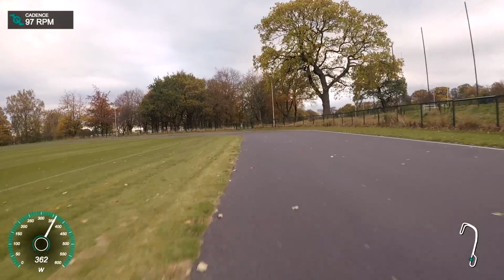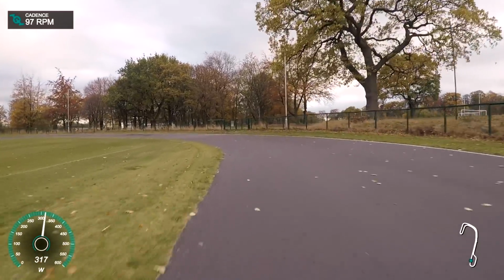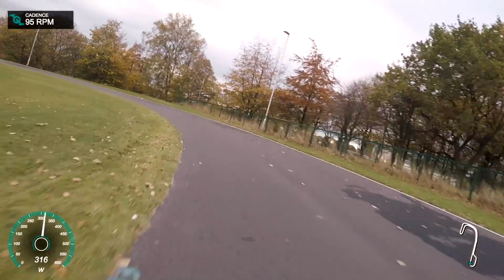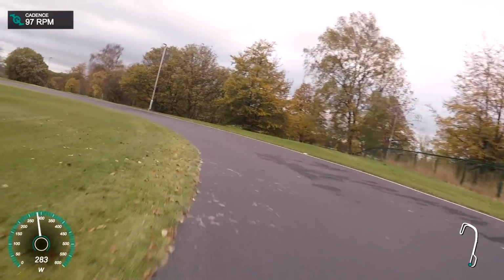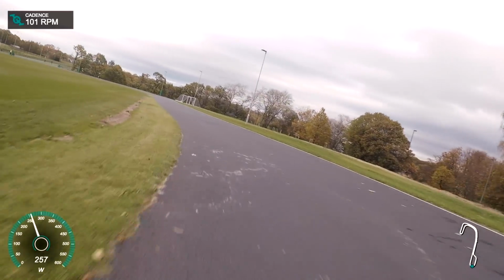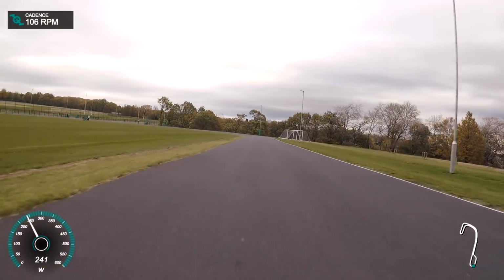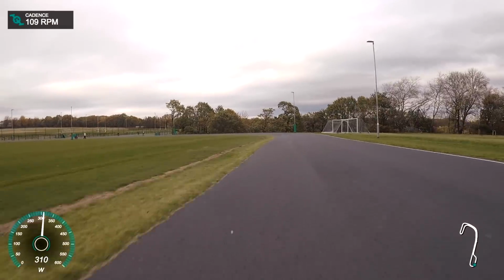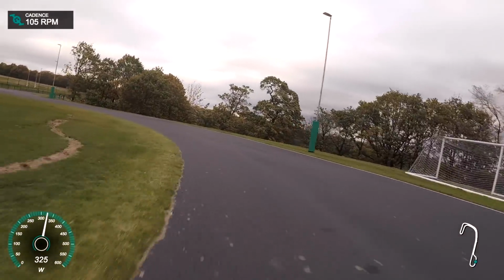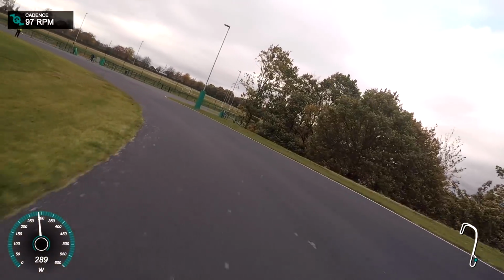I just remember thinking at this point, come on, Kate, you've almost got it in the bag, come on. And then this next little turn is pretty downhill and flat, so my watts do drop. So this is my problem. I've struggled to keep my watts up on the flat, whereas if it's on a hill or a climb, I can do it, but that's something that I need to work on.